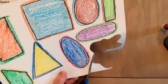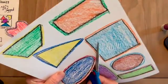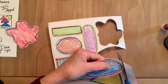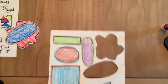I like cutting. I did a lot of cutting when I was young. I have found that it's fun to turn the paper around the object as you're cutting it. Makes it a little bit easier.